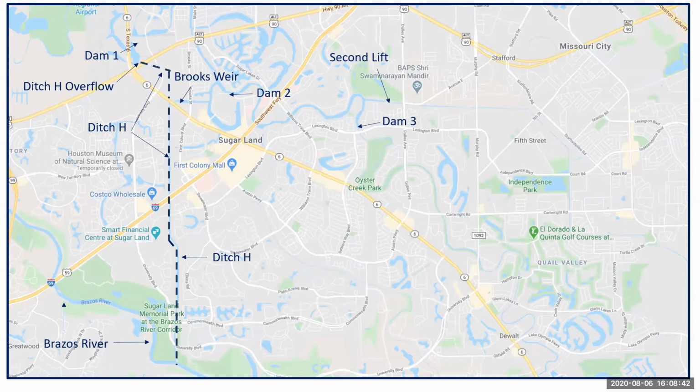You'll see there is a thing called the Ditch H overflow, and that's real important. That Ditch H overflow allows floodwaters that come down Oyster Creek to have an escape, and it goes right straight to the Brazos River. You may also remember us talking quite a lot about the Brooks Weir. You may also hear us refer to it by the old term, Emil Gates. Well, the water spills out in that area as well from a flood control perspective.